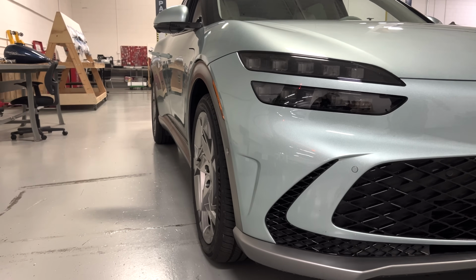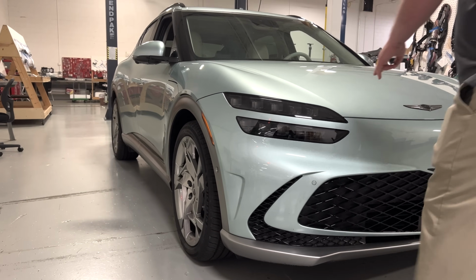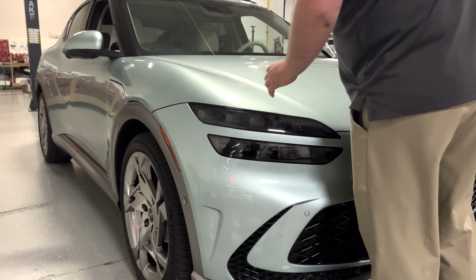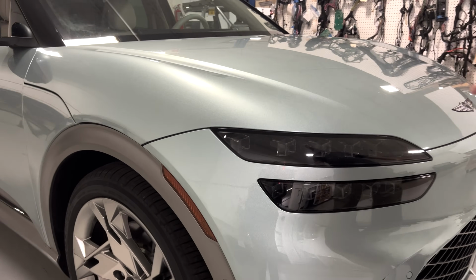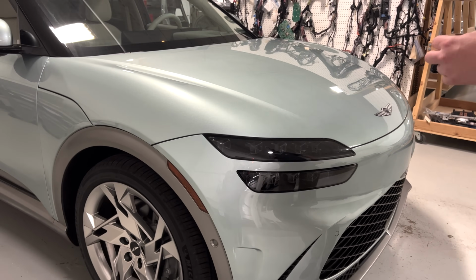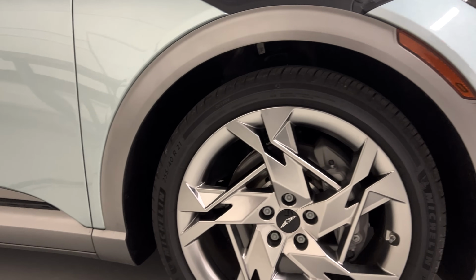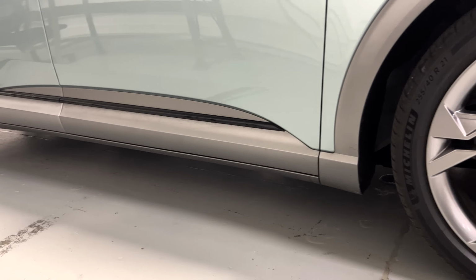Now, I would consider that Tesla-like. I mean, even looking at the hood, the way the hood goes all the way over to the edge, you end up with fewer body panels, fewer pieces of trim. So there are some benefits to be had there. The gray fender flares, fender trim, and then rolling across the bottom of the rocker.